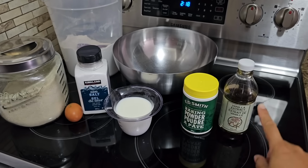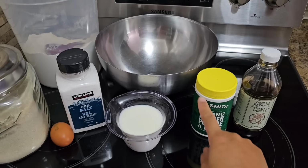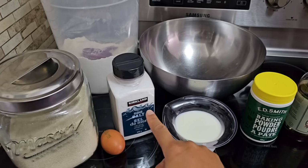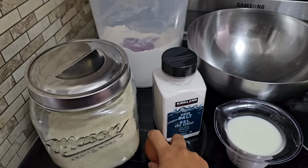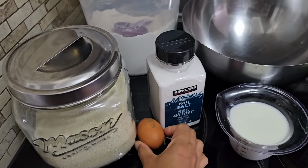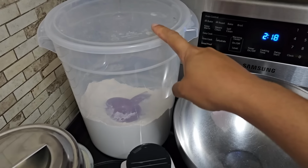So quick recap: 1 teaspoon vanilla, 1 tablespoon baking powder, 1 cup of milk, a sprinkle of salt, completely optional, a sprinkle of sugar, completely optional, 1 egg, mandatory unless you don't do eggs, you can always do an egg substitute, and 1 cup of flour.